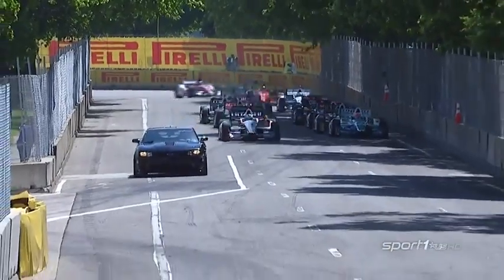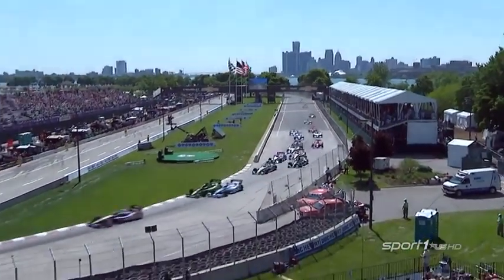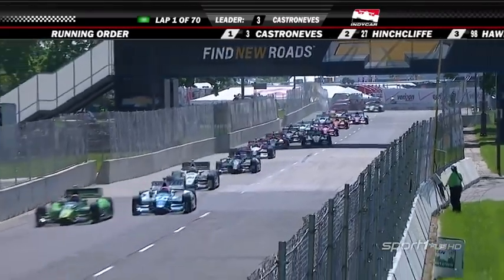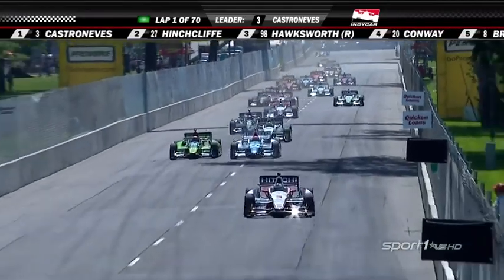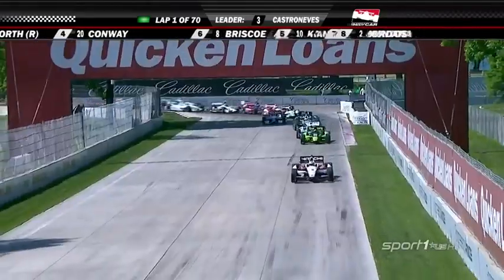Doubled up for the start. Here they come to the front stretch. Pace car is off. The first of the duel in Detroit is coming to the green. Castroneves was in no mood to have anybody give him a hard time turning into turn one. He's off to start by quite a long way. Jack Hawksworth inside of James Hinchcliffe for second.